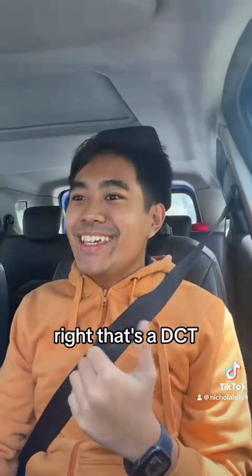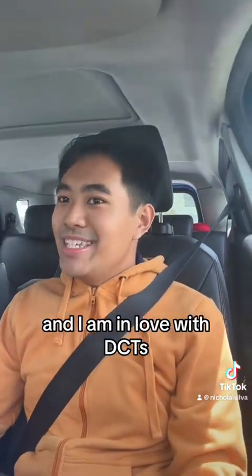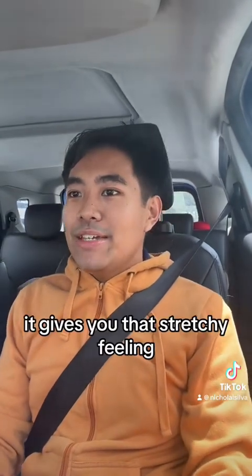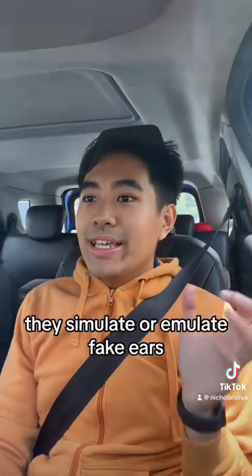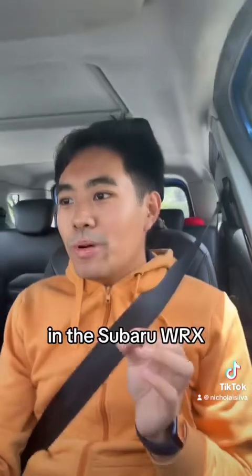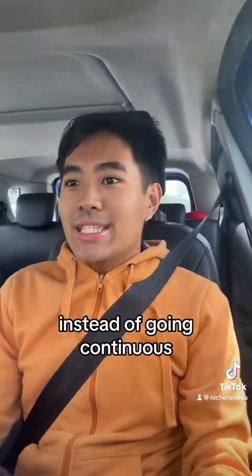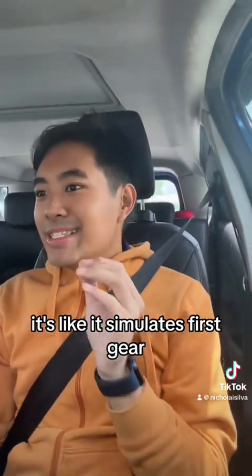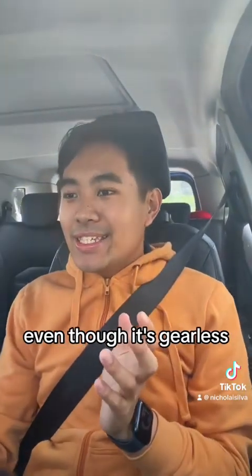Right? That's a DCT. So my current car right now is a DCT, and I am in love with DCTs. But as I was saying, with CVTs, it gives you that stretchy feeling. But with modern CVTs, they simulate or emulate fake gears. In the Subaru WRX, like I mentioned, it just skips, right? Instead of going continuous, it goes tan tan tan tan tan like that. It's like it simulates first gear, second gear, third gear, even though it's gearless.